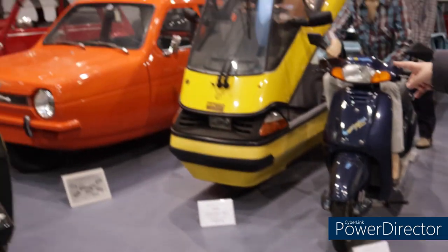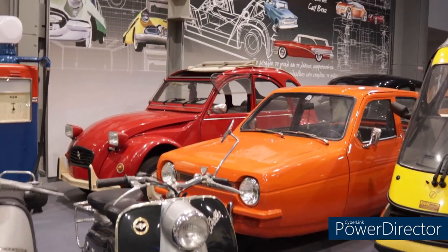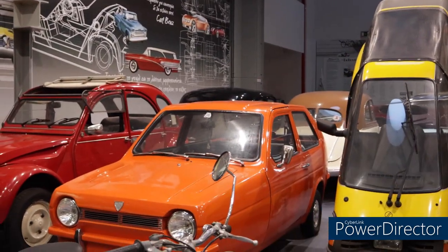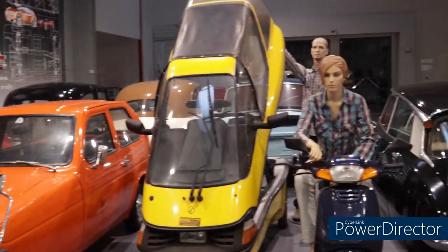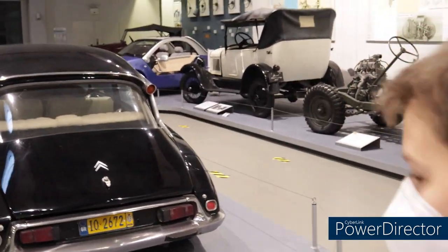This orange car right there, manufactured between 1974 and 1978. It's a car of a Greek manufacturer, the Herbal.